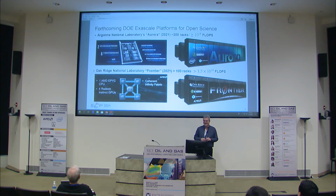The second system is the Frontier system that's going to be at Oak Ridge National Labs, and that's also going to be delivered in the 2021 timeframe, optimistically. The Frontier system has a single next-generation AMD EPYC CPU and 4 of the custom-built Radeon Instinct GPUs surrounding it. On both of these systems, of course, the lion's share of the compute capability is on the GPUs. And so we're very interested in how to support GPU accelerated computing.